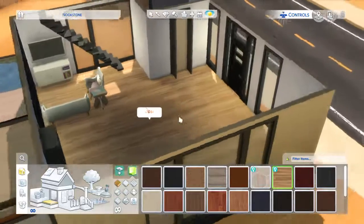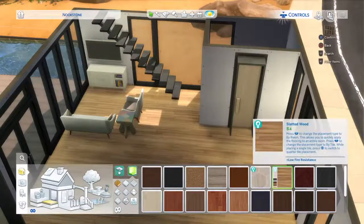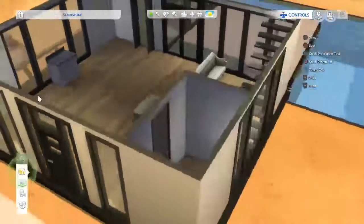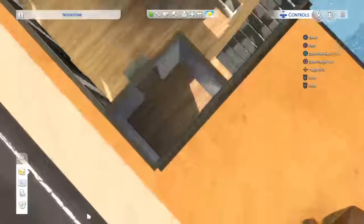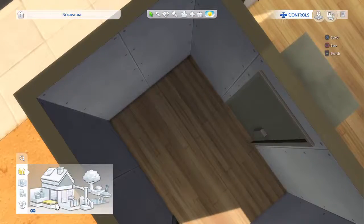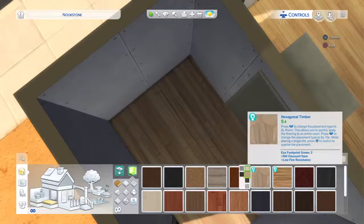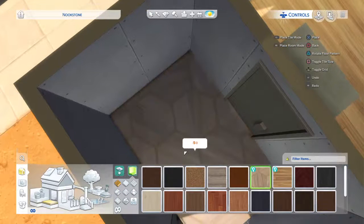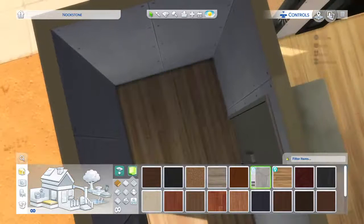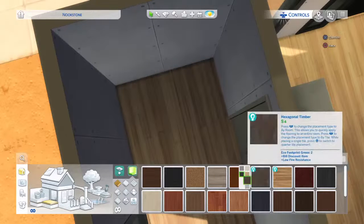Oh, that's what I've been trying to look for. I kept on going down, and I knew there was a different colour of it. Just a bit stupid, aren't I? Alright, I could have the bathroom wood, but to change it up, I'm gonna go for this. Not really bothered on the bathroom right now. But could go for this, right? No. No.